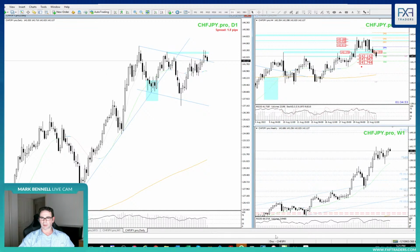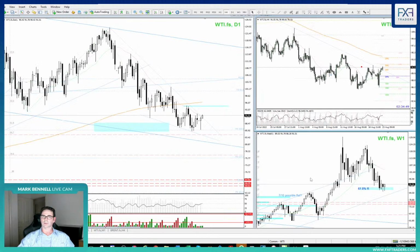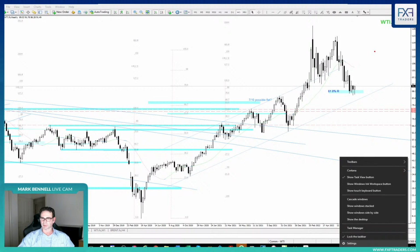Okay, WTI. Now this is bigger picture. We've got the large move through here. Got the big ABC flat back to the 61 right here. So you can see we're finding a little bit of support there.